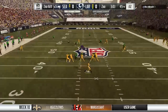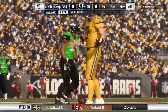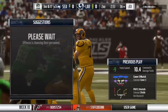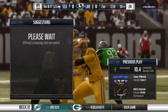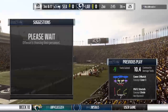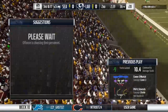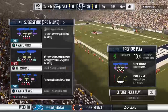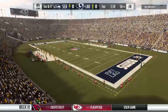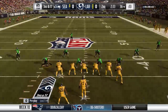Play action. It's Roethlisberger sliding out of the pocket, and he can't get rid of it. He's taken down. Bruce Irvin. He's the one that got to him. He takes him down for a loss of 9. And some secondary help here for the defense in the nickel on 3rd and long.